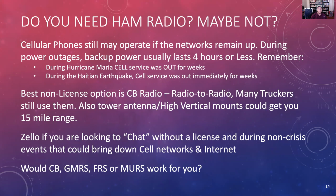The question is, do you need a ham radio? Maybe you don't. In a lot of areas during a disaster, cell phones may still operate if the networks remain up. During power outages, backup power on the cell tower usually lasts about 4 hours or less. So remember a couple points though. During Hurricane Maria, cell service was out for weeks. That's also Hurricane Michael, Hurricane Dorian. Most hurricanes, if they come through, they can devastate. During Hurricane Harvey, though, footnote, about 90 to 95% of the cell towers remained up and operational the entire time. That was the hurricane that went through, I think it was in 2017, through Texas.